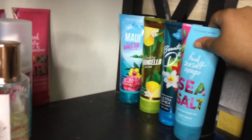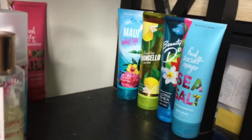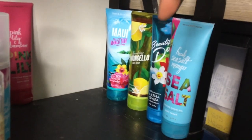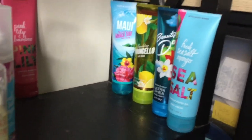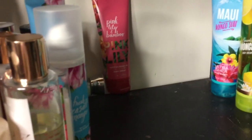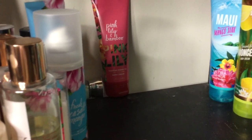We have the Beautiful Day, a gorgeous, amazing packaging. I love that packaging literally more than any other packaging they ever had. We got Sparkling Limoncello. We got Maui Mango Surf. We have Pink Lily and Bamboo. And that is everything from here.